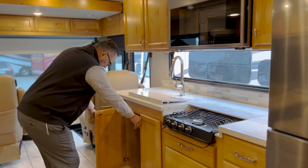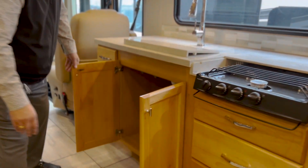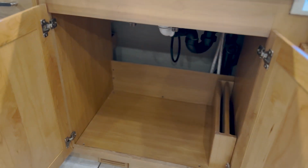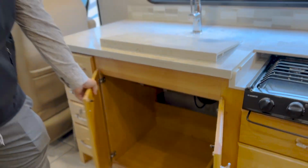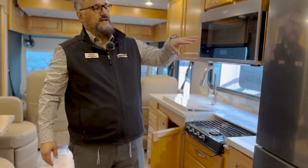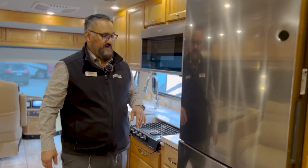Now you do get some great storage here underneath, and you do have some slots here to store some of these countertops here. Now as we come through the coach, I want to point out this LG residential refrigerator.